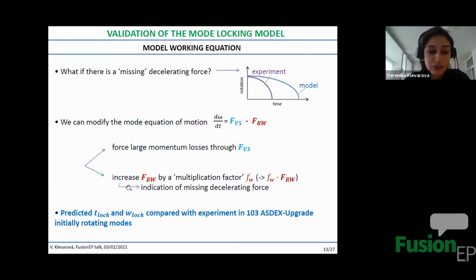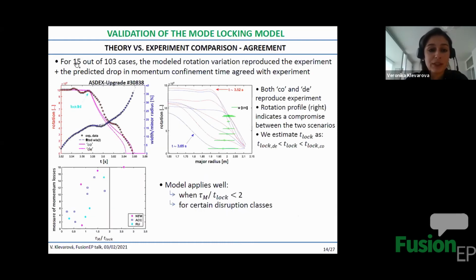So in our study, we compared the predictions of the model in terms of the locking durations and the critical mode width for locking in more than 100 ASDEX Upgrade initially rotating modes. Now we can look at the results of the comparison. First, let's focus on the cases where we observed an agreement. It was in about 15 out of the 100 cases.